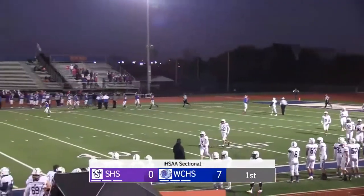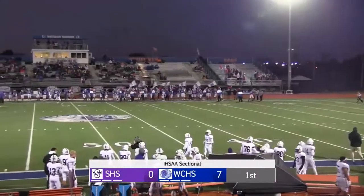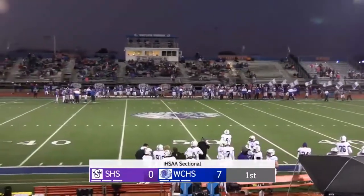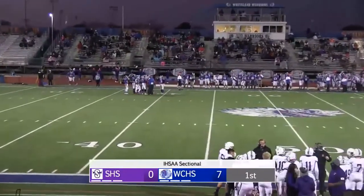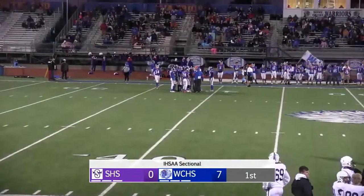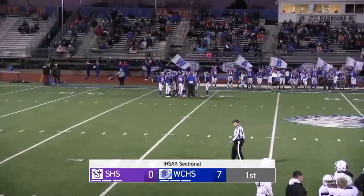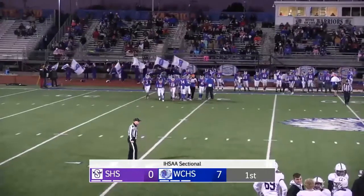And you talked about it, Chris. We wondered if Whiteland would come out with any rust at all. And I sure haven't seen any, if there's any there. They force a 3-and-out. They field the punt cleanly. 3 plays later, they're into the end zone. And one of the things that almost looks a little bit shocking for this Seymour team is just the physicality of this Whiteland offensive line.